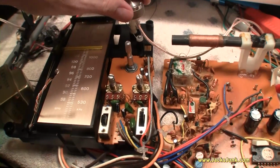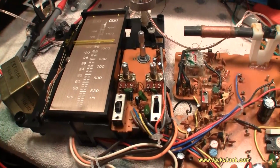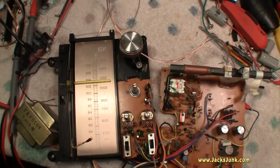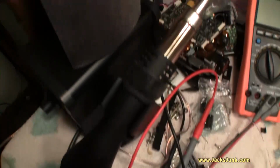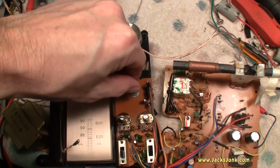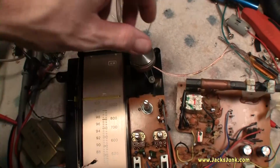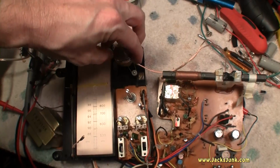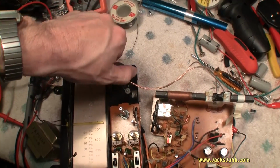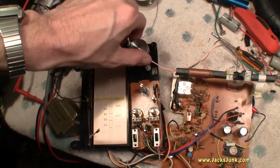I would sit, spin that, and nothing. In fact, let me plug it in and I'll show you exactly, because I can recreate this. Okay, so I got the radio plugged in, got a speaker plugged in. Radio's on. And I go to change the channel. And you see, no matter what I do, nothing. Go to FM, same thing.